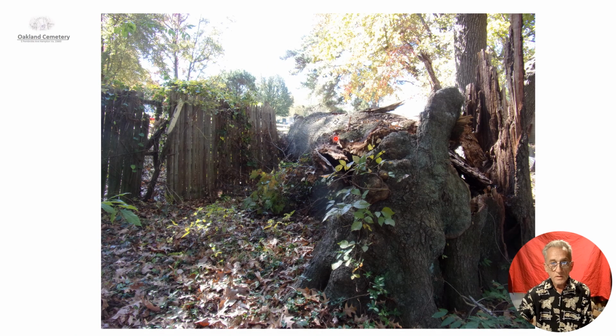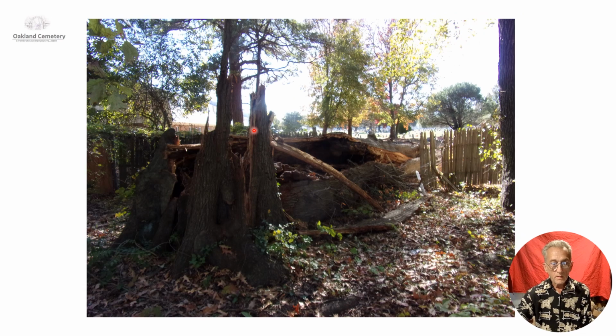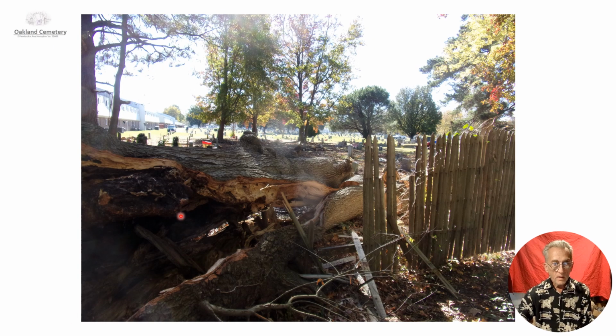And you can see here's some more. It looks to be in pretty rough shape. There's another picture of it. It's pretty well rotten on the inside. You can't see it, but when I came up to it, it looked like a whole other tree was growing on the inside of this thing. There's another picture of it.